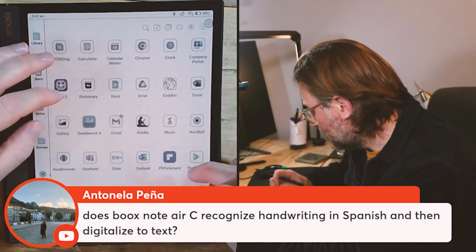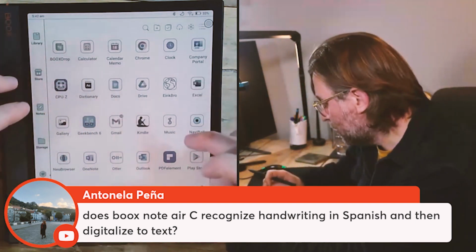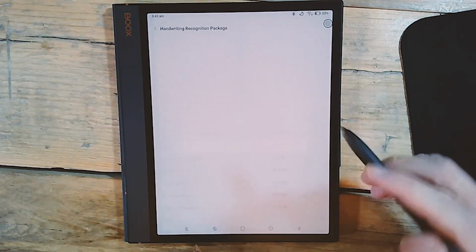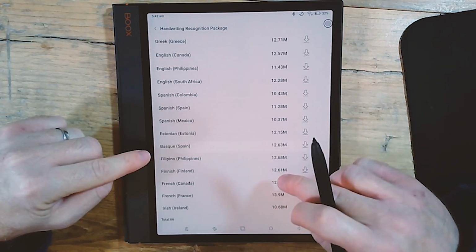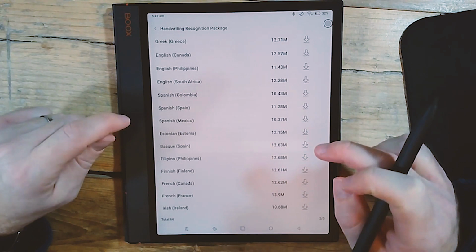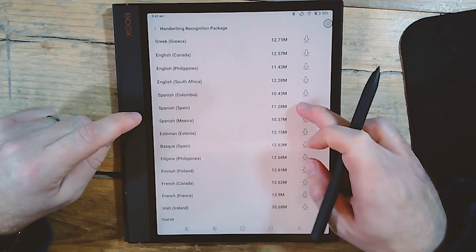Let's go back to anything I can type in, the notes maybe. Yeah, let's see, look, more languages. Go on then. I've got Catalan. Excellent. So lots of choice. Basque even. So Spanish, it's going to be Castellano, right?